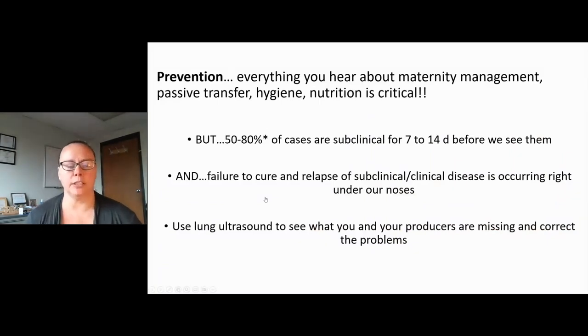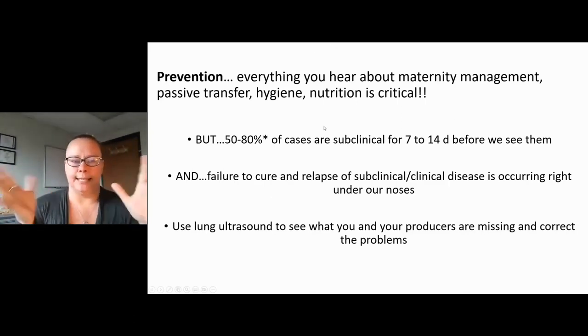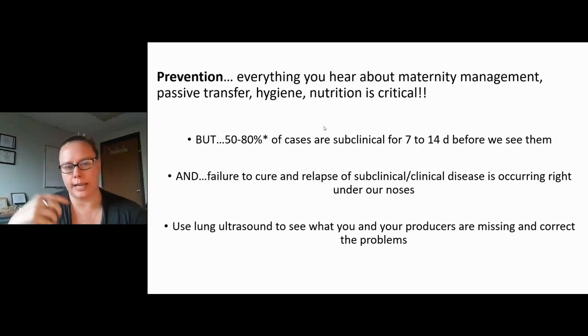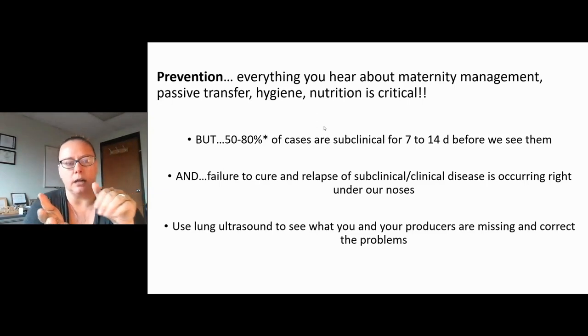So I showed you a little bit of what the ultrasound looks like, and its sensitivity. We're going to talk in a little bit about treatments and some more information. But I did want to point out that we're detecting disease after it has already happened. A lot of folks would say we need to be preventing it, and that's absolutely true. Even though I'm going to focus on detection of disease here, prevention, everything you hear about maternity management, pathogen transfer, hygiene, and nutrition is absolutely critical. We're going to get into that towards the end of this talk.